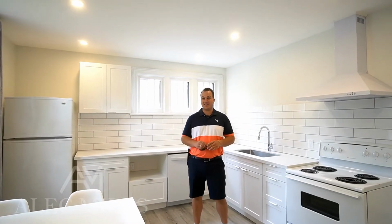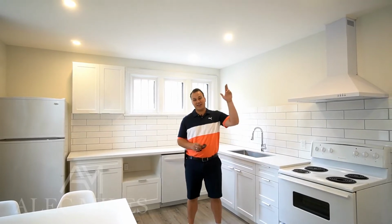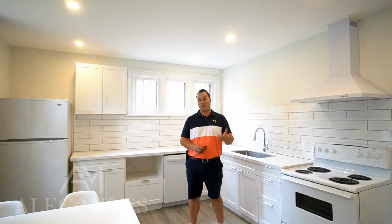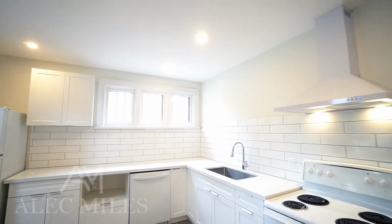Welcome to Unit 1, guys. Top to bottom renovated. Beautiful granite countertops, pot lights. You've got 1 bedroom, 1 den, and a fully finished bathroom. Go check this unit out.